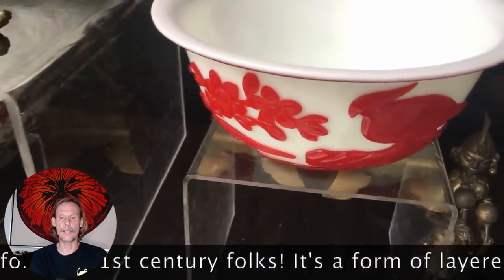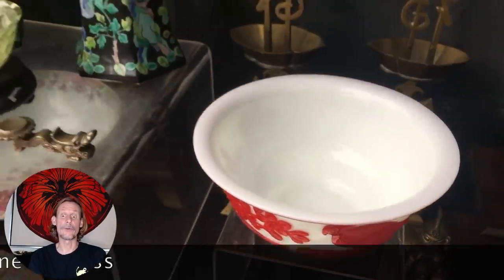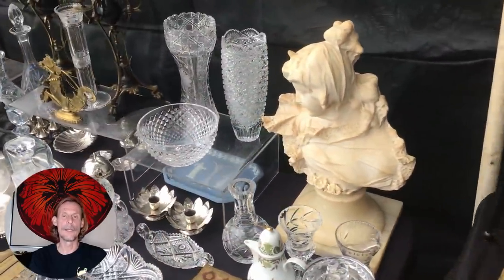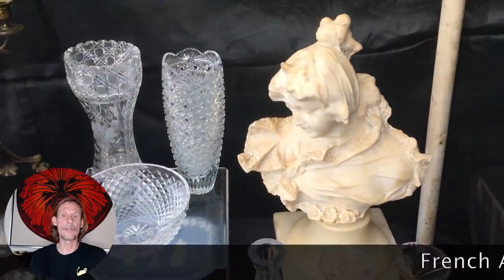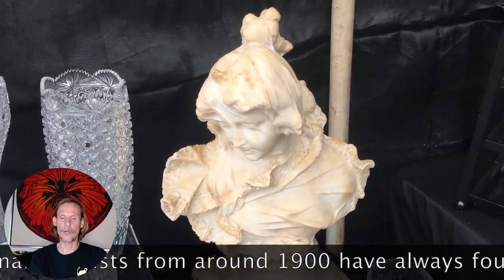This is Peking glass, as they call it. Peking, of course, is now Beijing, but when I was a kid, it was still called Peking, and those two-layer carved cased glass pieces with that deep carving are exemplary of the type. This is a very pretty French Art Nouveau piece.